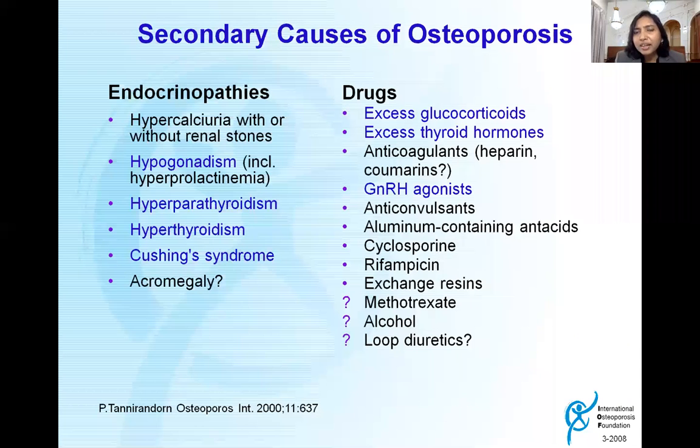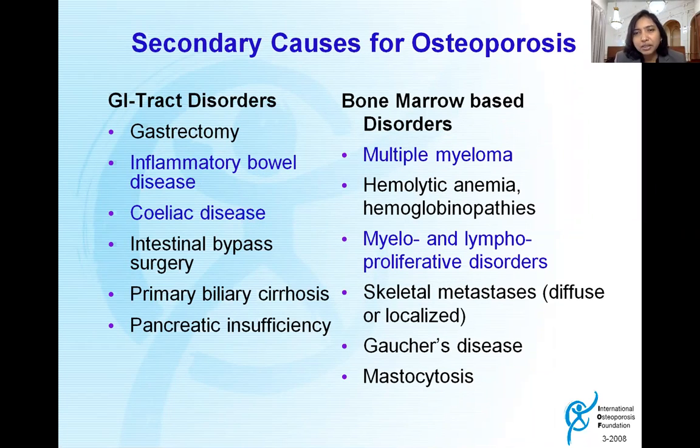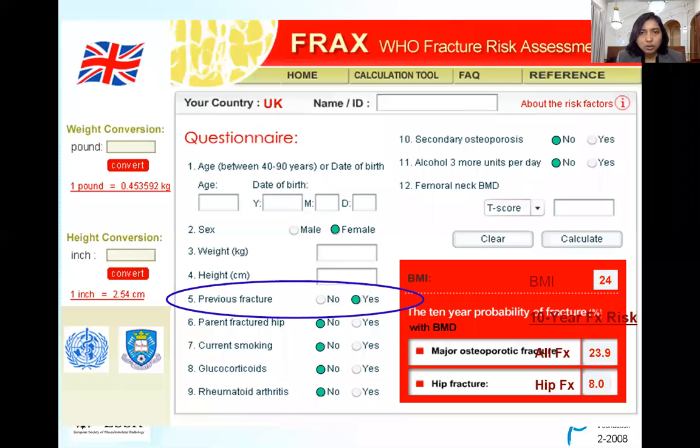osteomalacia. There are multiple causes of secondary osteoporosis like hypogonadism, hyperparathyroidism, hyperthyroidism, Cushing syndrome, certain drugs, then some GI problems, then some bone marrow related problems. So all these things need to be ruled out.